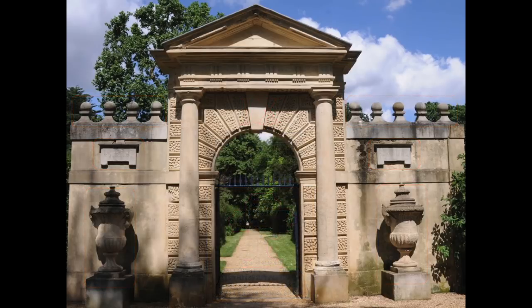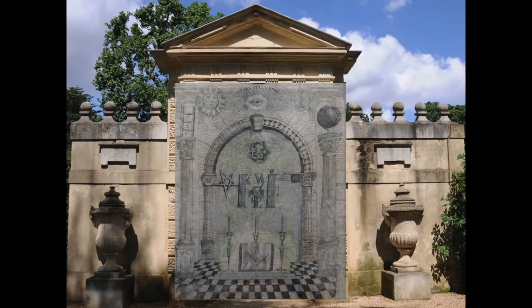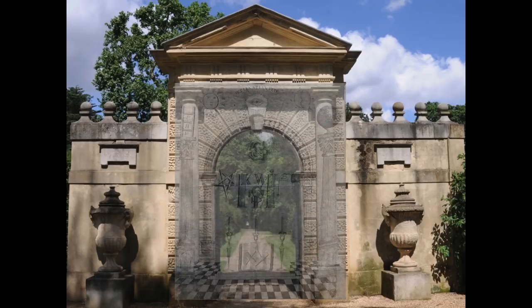If we look at the arch itself, you can see that it has 2 great pillars on the front. These are the pillars which in Masonic terms represent Jachin and Boaz, as I've just said, the pillars on the porch of the Temple of Solomon, and then behind it the arch, with its very prominent keystone, the eye. And if you look back at Royal Arch Freemasonry, it's totally consistent with that. The 2 pillars in the front, the arch behind, and the prominent keystone.